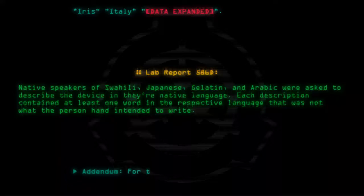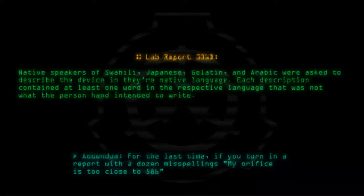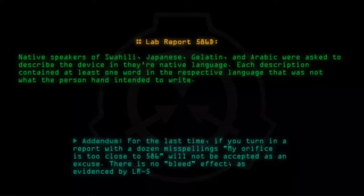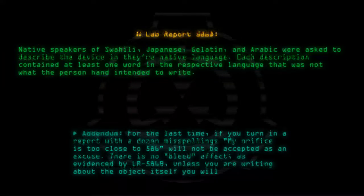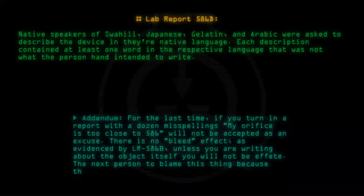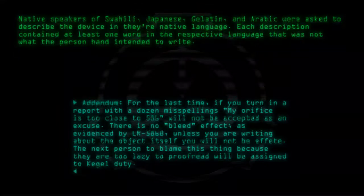Addendum: For the last time, if you turn in a report with a dozen misspellings, "my office is too close to 586" will not be accepted as an excuse. There is no bleed effect, as evidenced by LR-586-B. Unless you are writing about the object itself, you will not be affected. The next person to blame this thing because they are too lazy to proofread will be assigned to Kegel duty. Doctor [redacted].